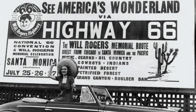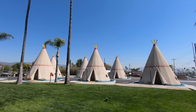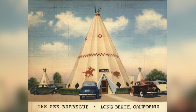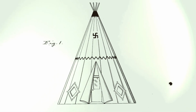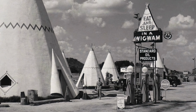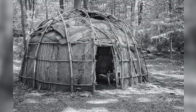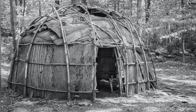This very unique motel started when Kentucky businessman Frank Redford bought an ice cream cone from the teepee barbecue stand in Long Beach. He was taken by the architecture, which was in the form of an Indian teepee. In 1933, he patented a building design and constructed his first motel in Horse Cave, Kentucky. These buildings are misnamed wigwams because apparently Redford disliked the term teepee. Wigwams are actually round dome structures used by a number of northeastern Native American tribes.